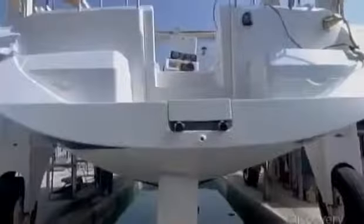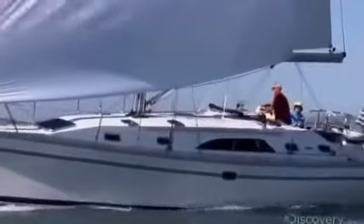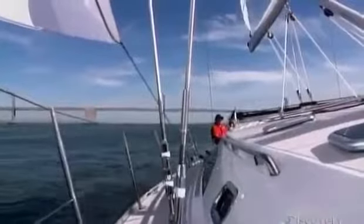All that's needed now is a dip in the test pool for a check of the engine, generator, and other mechanical systems. After about 3 months of hard work, the boat is now ready to set sail for offshore adventures.